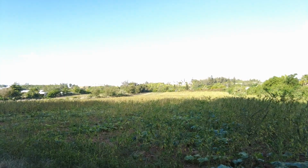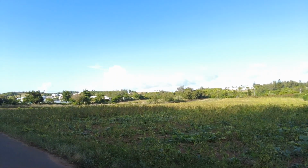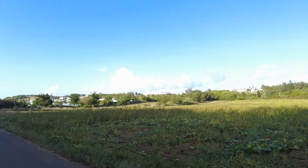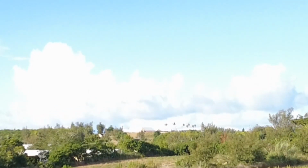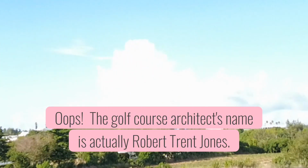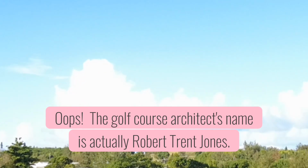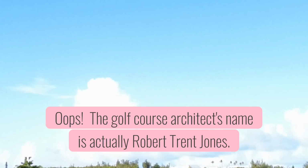So here's a view of Southampton Parish from the railway trail here, and that building over in the far distance, the peach color, is the Port Royal Golf Course building. But yep, that's a John Trent Jones designed course. I think that's the correct name of the original designer. I know that it was refurbished maybe 10-20 years ago to the tune of $12 million.